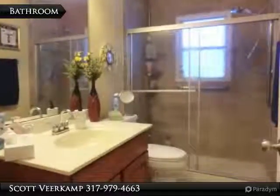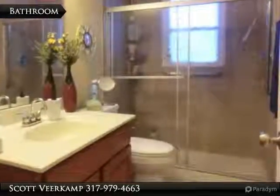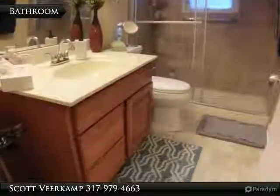A fully remodeled bathroom. The walk-in shower is fabulous. Look at the new fixtures and sink cabinet, and new floor. This top-down view shows the quality of workmanship.